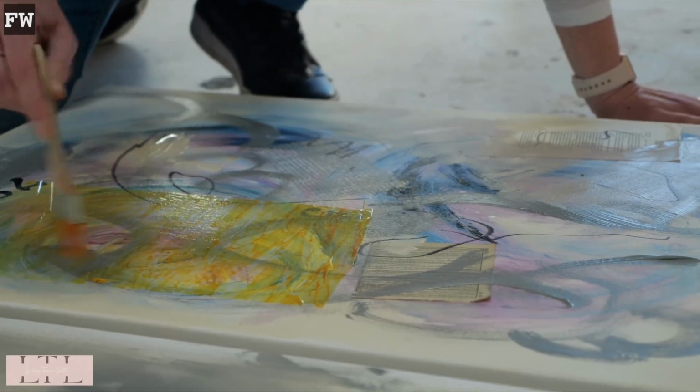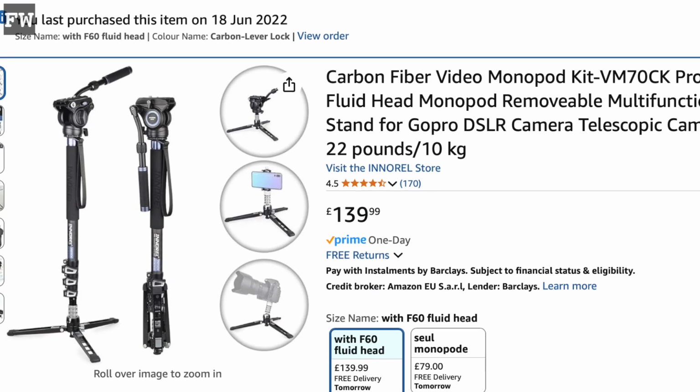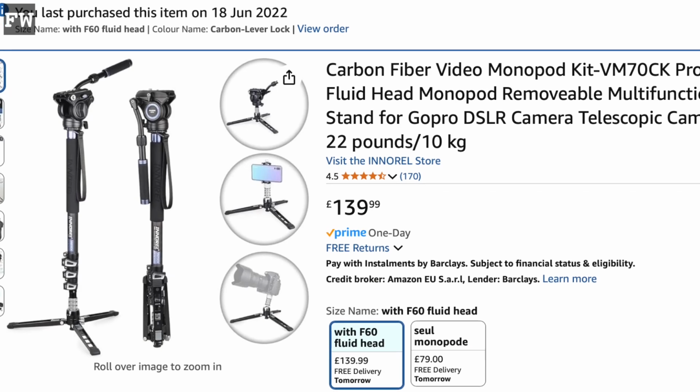Now, at this point, you've got the basics. You've got a camera, you've got good audio, you've got light. The next thing that you really need to invest in is some form of platform to put your camera. Now that could be a monopod or it could be a tripod. If you're going to do a lot of interviews and you're rushing around and you're doing events, like weddings, that kind of thing, then a monopod like the Innerel F60, which I use, it's a carbon fiber tripod with a pan and tilt head, is particularly good.